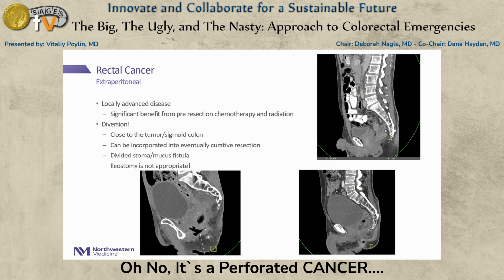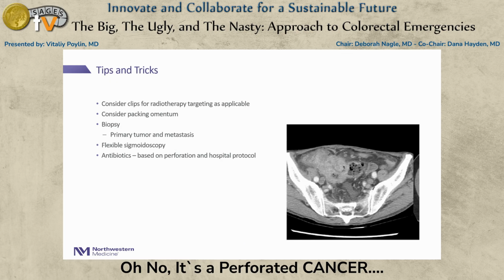But as I learned from Dr. Nagel, I prefer to pull them up on the left side. So when I come back to take this patient to the operating room, with distal, essentially that stoma becomes part of my specimen, and then I have the rest of a clean, nice colon that I can use as a conduit to bring it down. Ileostomies are not appropriate. It's not going to do what you need it to do. And again, just think about the next step, think about the future.